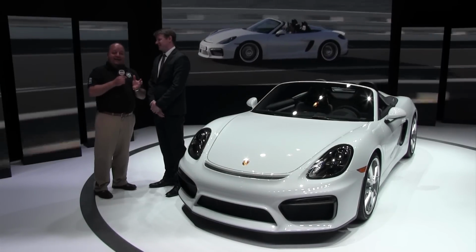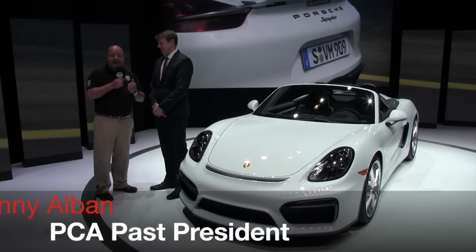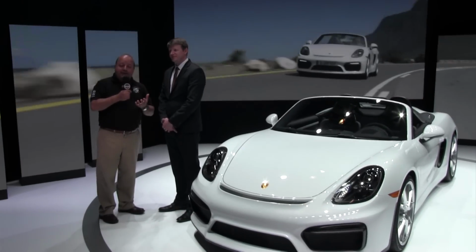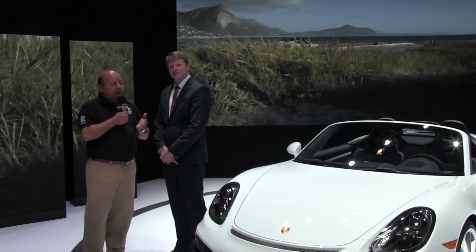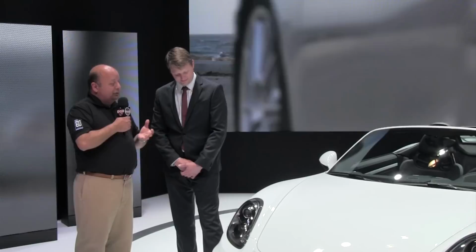Well, we're here at PCA Day at the New York Auto Show. It's a special day that PCA has for PCA members to come and enjoy the newest Porsches out there in a much more relaxed setting before it opens up to the public. And we're here with Andrew Lennon with the star of the show, the new Porsche Boxster Spyder.